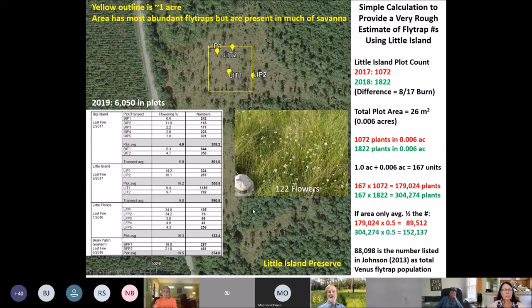Just to show you an area, a little bit of data. In 2019, in our plots and transects, we counted over 6,000 plants. This is that same picture with 122 flowers in it. This picture was taken from Little Island here. This little yellow square is an acre of land, and this is just to give you an idea of the numbers of plants.